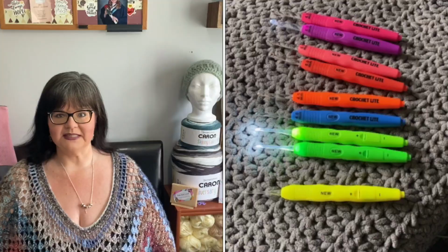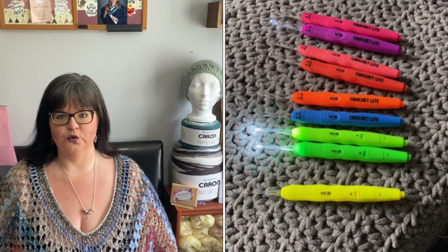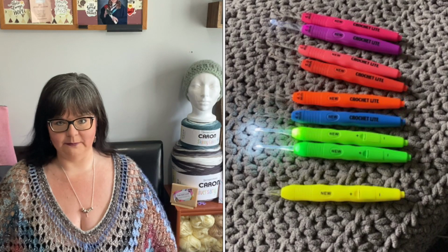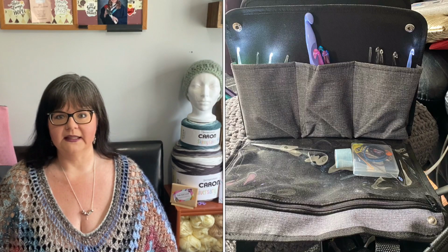What are your thoughts on light up hooks? I was gifted a set of light up hooks from my bestie, and I think it's a great concept, although the light up hooks are plastic and I feel like I'm going to snap them. So I keep them in my crochet kit that is in the car.